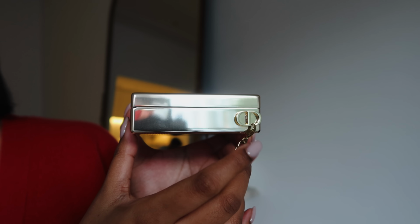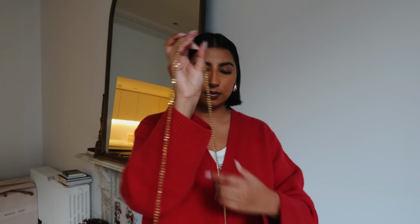It also has this really nice detail, the CD on both sides, where you attach the chain. So you have it as a little bag, or you can have it as a clutch. I'm gonna link this down below. I know they always get sold out so quick because basically for the price of makeup, you get a little Dior bag, which is such a clever idea. So I wanted to show you that because that was very exciting.